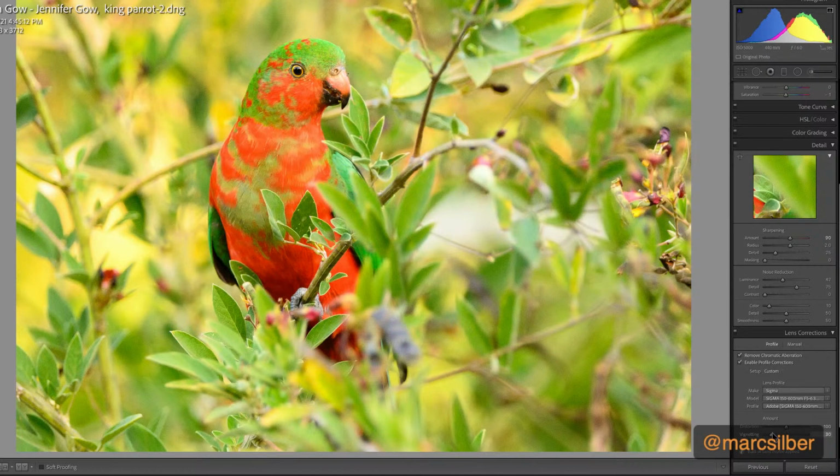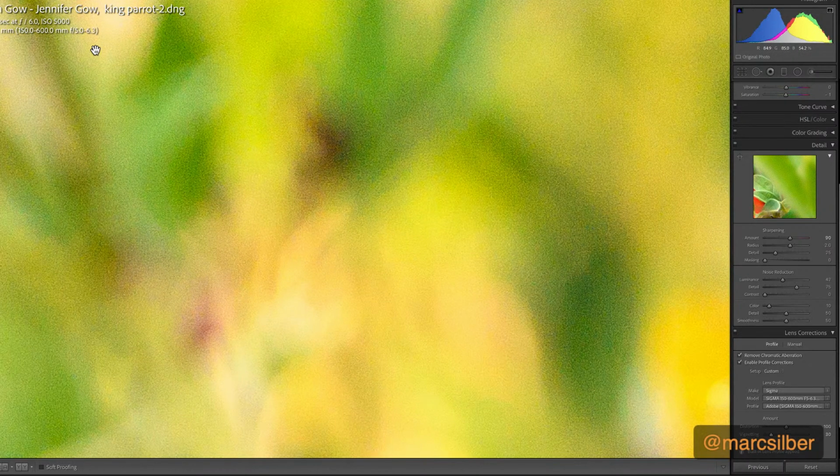Okay, Jen. Good work on really capturing this bird with its environment, keeping your shallow depth of field. Let's see what you have here. So what do we have?